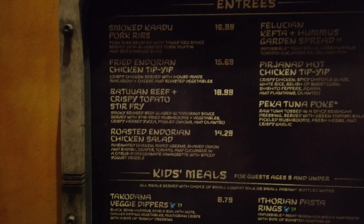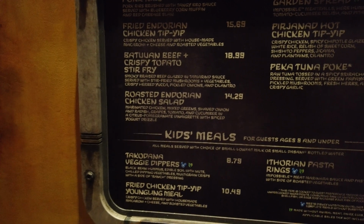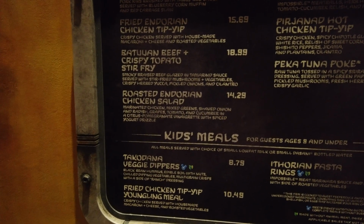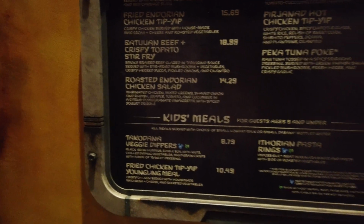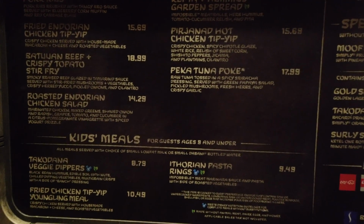They have smoked ribs. They have chicken Endorian, which is like crispy chicken fingers somewhat. Roasted chicken. They got poke tuna bowls, which is called a pique tuna. So you can find a little bit of this and that, but I'm really about the land-specific things, not just things that have names changed, but land-specific beverages like beers or specialty drinks. So we're gonna grab one of those now. Have a look around while we wait.